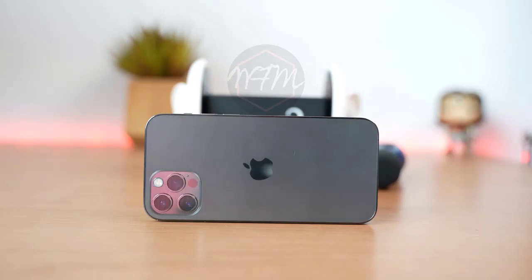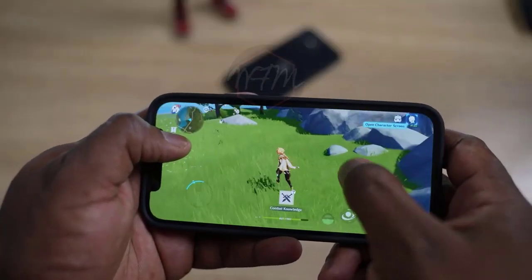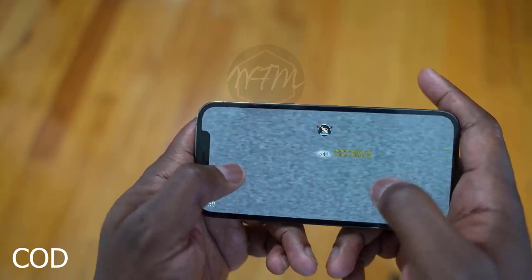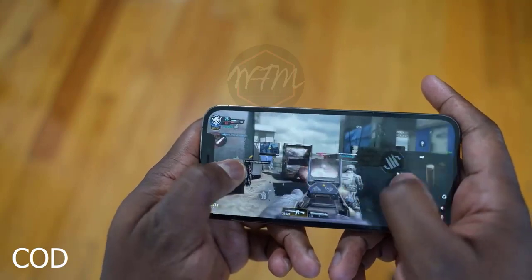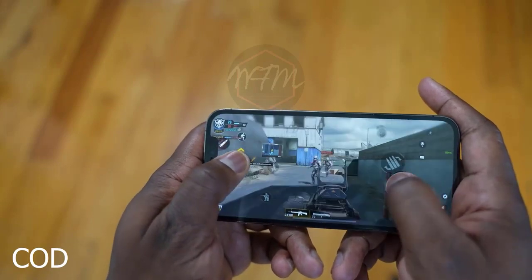We're going to jump right into some gaming, and then we'll talk about the performance and heat. We'll be taking a look at a few games: Call of Duty Mobile, PUBG Mobile, Genshin Impact, Samurai Jack, and Blade of God. Those last two games are on Apple Arcade, so you can check them out through Apple Arcade if you want to play them. So let's go ahead and start doing some gaming, guys.